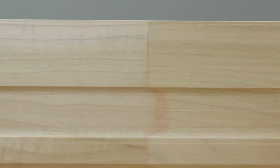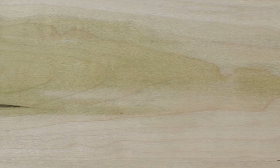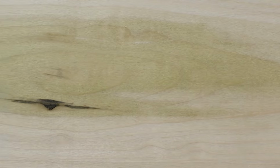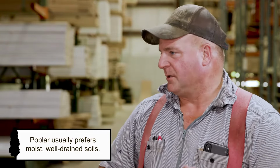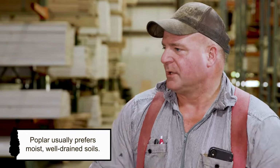Poplar can be pretty wild in the grain and the color between the heartwood, which is the green, and the sapwood, which is the white. It's an open, kind of bland grain. It's not like an oak, you know, red or a white or an ash. It sounds to me like poplar is very versatile in its application.